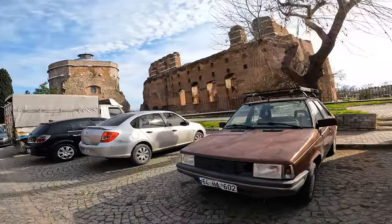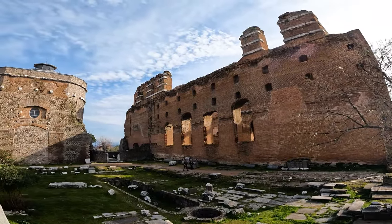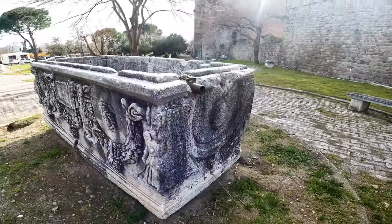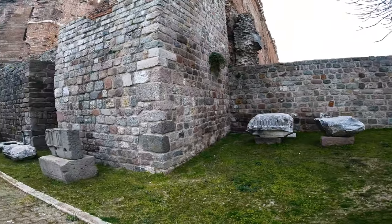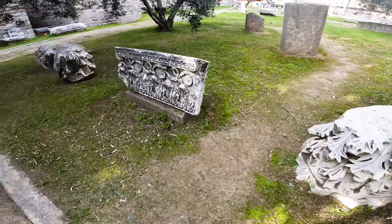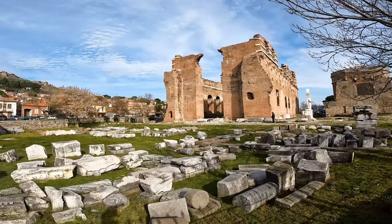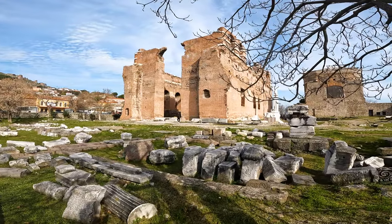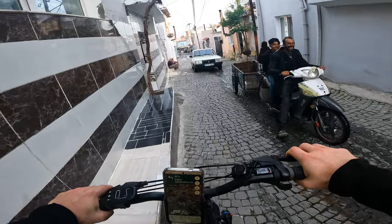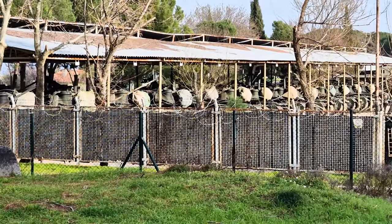Gotta have a closer look at this Red Basilica. All these beautiful fragments littering the place. It's amazing. All right, let's go find the Asclepieion. Wow, check that out. An entire parking lot full of tanks.